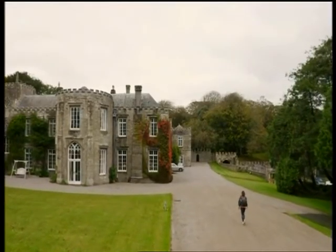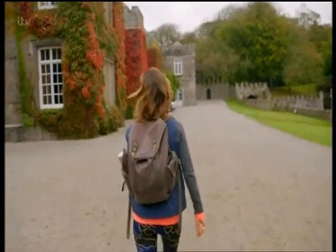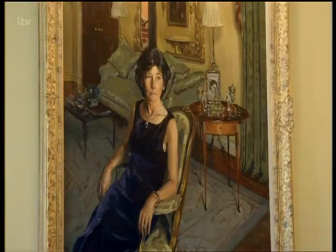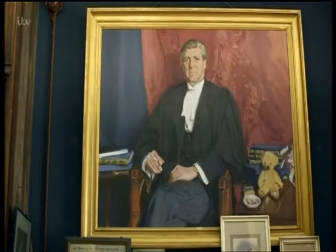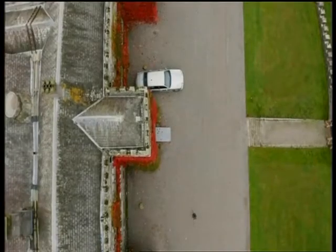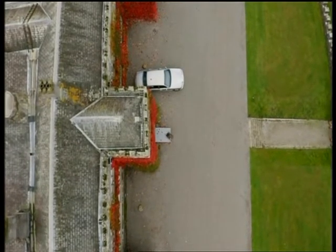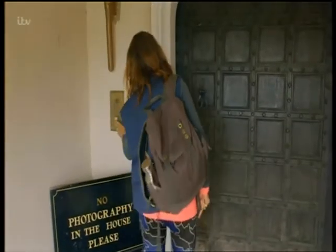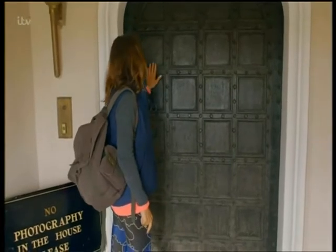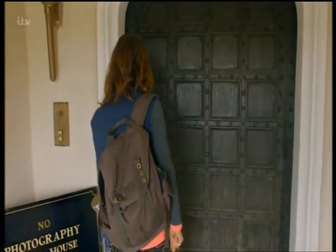Since its completion in 1592, 14 generations of the same family, the Prideaux Bruns, have lived here. What a pad. Today, it's the home of Elizabeth and Peter. Nice touch, a Bentley. The Prideaux Bruns are the custodians of every step of land that I'll roam across for the rest of this walk, so I'd better be nice to them. Apparently this is the original door that dates back to 1592. It's still here.